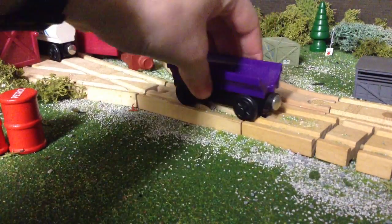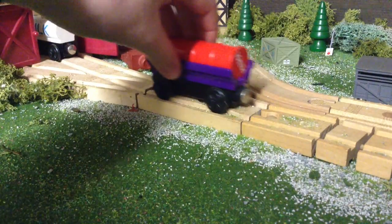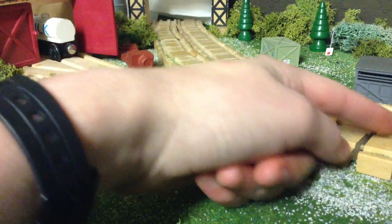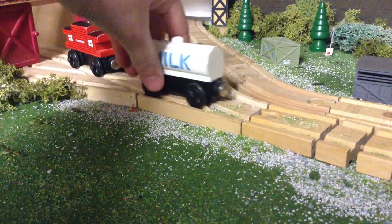So that's that barrel car. Very nice model just to have in the middle of a freight train, maybe with Donald, Douglas or Murdoch pulling it. So there we go. The next piece in this 5-car value pack is the Technophobe Tanker.